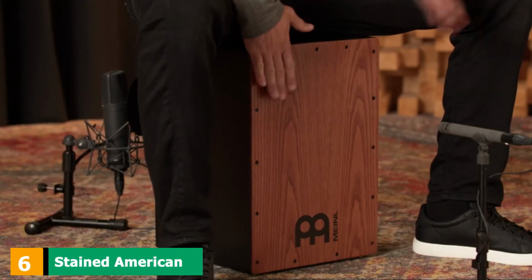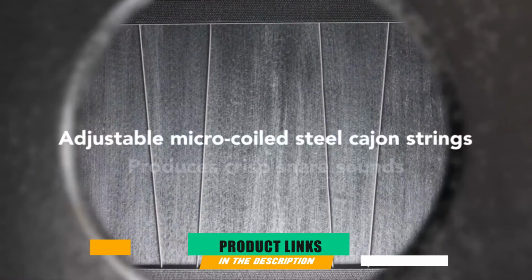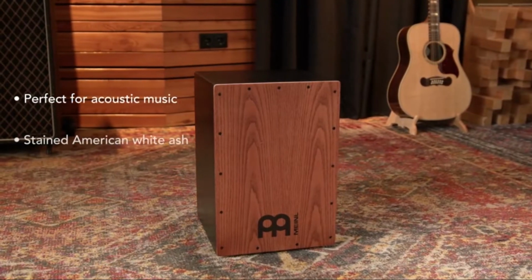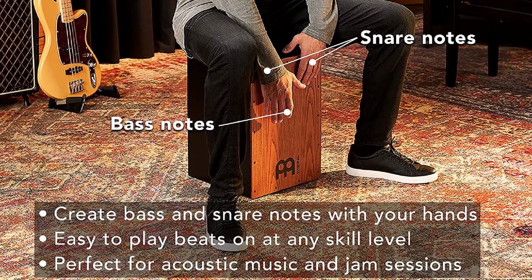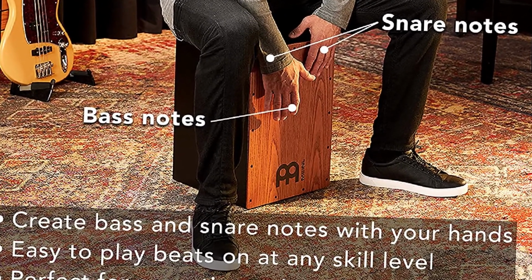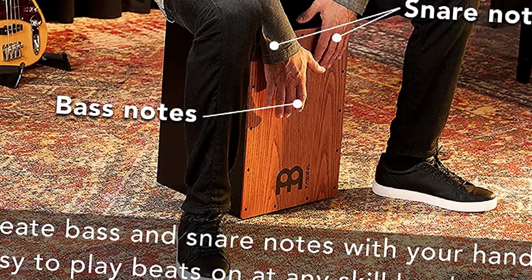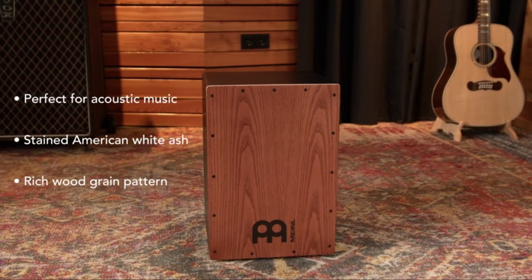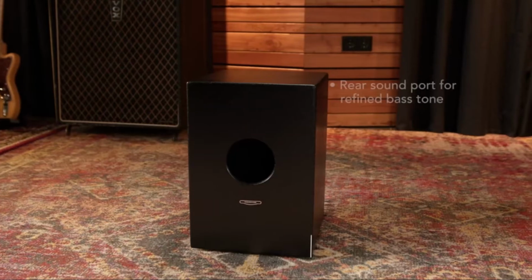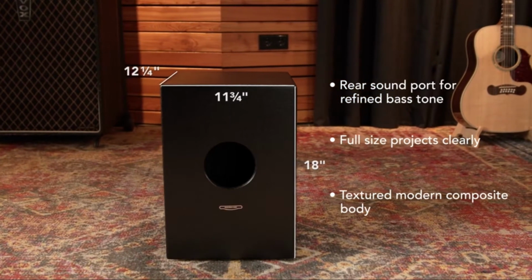The number 6 position is dominated by the Stained American White Ash Headliner Series Cajon by Meinl. Back in the Meinl instrument world, here's another version of their headliner to compare. With the same dimensions and same builder, you might not expect much difference in sound with the regular headliner. Actually, you'd be surprised. First of all, the construction is quite different. Even though both are string Cajons with 2 sets of internal guitar-like strings, the rest of the build is very different. This box is made of MDF with a non-slip wrap. The soundboard is stained white ash as opposed to Siam oak.